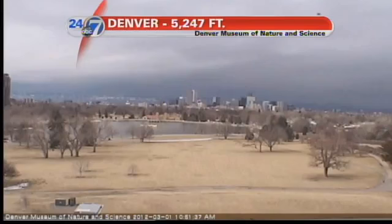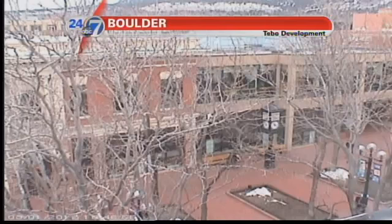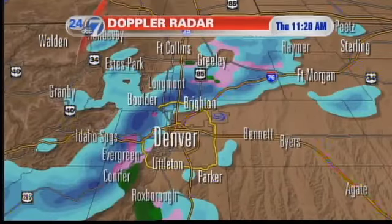Yep, more to come. Here's a look right now from Denver. You can see the dark skies off to the west, and we've already got a band of snow moving over the I-25 corridor. Right now in Denver, mainly just cloud cover. Boulder, kind of the same situation, but we're starting to see some flurries and some light snow in the foothills. Blackhawk picking up a little bit of snow, and as you can see on radar, things are starting to get a little bit darker.